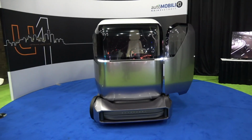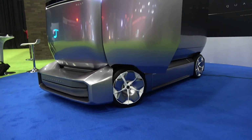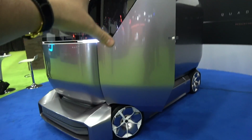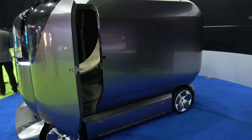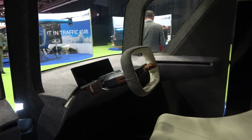Check this out, guys. It's called the Quad Robot. Now, the chassis on the bottom can be swapped out to have 2 different vehicles, one for package delivery in China and then one for an actual passenger vehicle. This is the coolest package delivery vehicle I've ever seen.